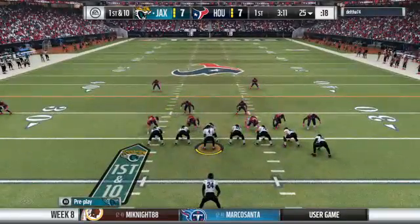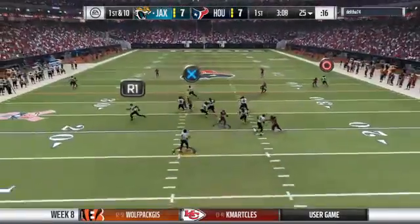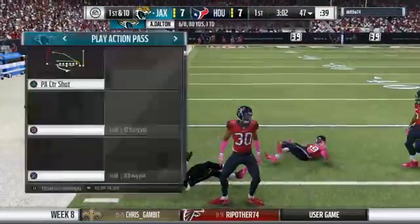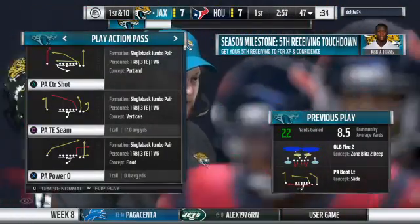So the D-line's going to spread out. Now a play fake here on 1st down. And he finds a man with a crossing route. And they're going to get this one all the way out across the 45. A good pickup there, a 22.